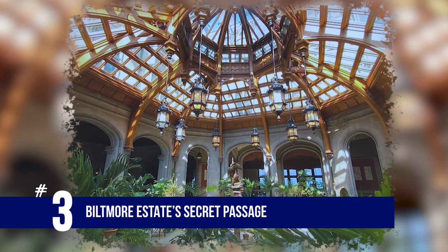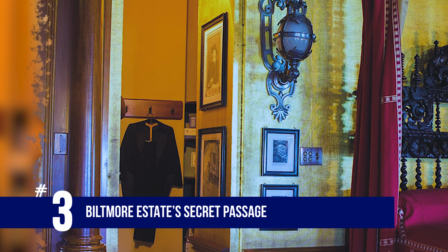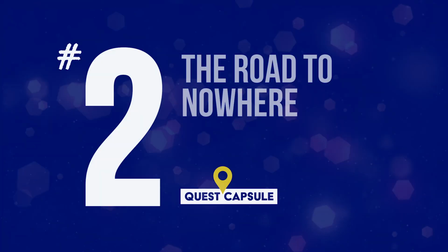Biltmore has a number of other hidden rooms and passages, like a trap door, a hidden closet, and an off-site underground tunnel that leads to a winery. Number 2, the Road to Nowhere.